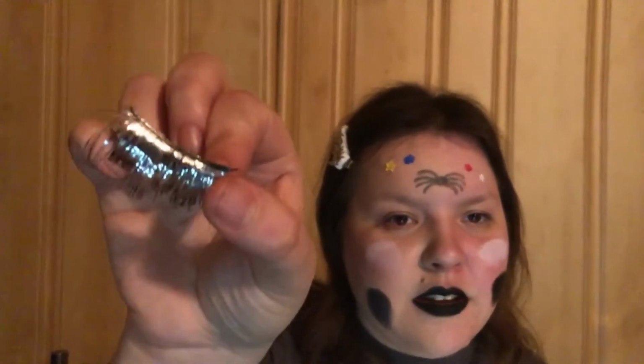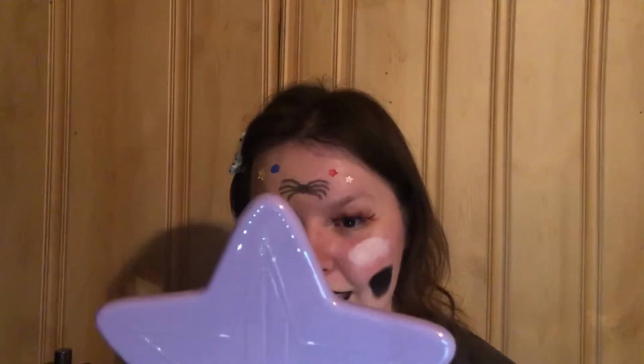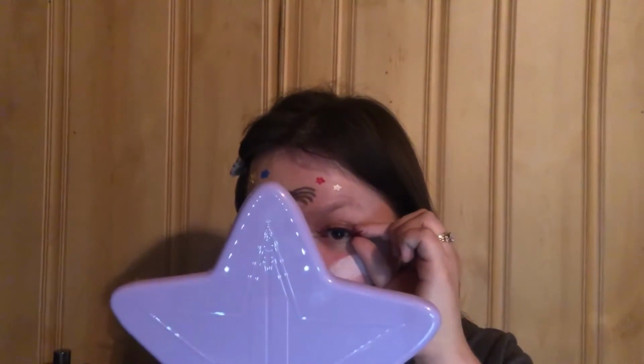So there's actually sticky on them right now to hold them onto the thing, so I'm not going to mess with lash glue right now, but if you were actually going out and doing something for Halloween, you'd definitely want to use lash glue. I'm just going to use the sticky that's already on here that keeps the lashes stuck. Normally you'd want to probably peel that off, but for now I'm just going to use that to apply the lashes. Or you could use these as drag lashes. I definitely think that they would be good for that too, because they're very intense.